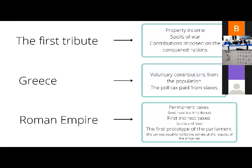W Cesarstwie Rzymskim wprowadzono pierwszy system podatkowy. Wprowadzono stałe podatki, takie jak gruntowy, pogłówny i spadkowy. Wprowadzono pierwsze podatki pośrednie, takie jak cła i opłaty. Pojawił się także pierwowzór parlamentu, który regulował system podatkowy.